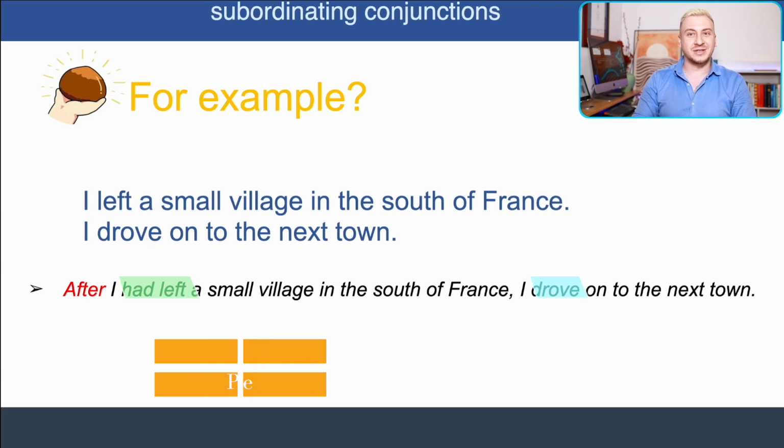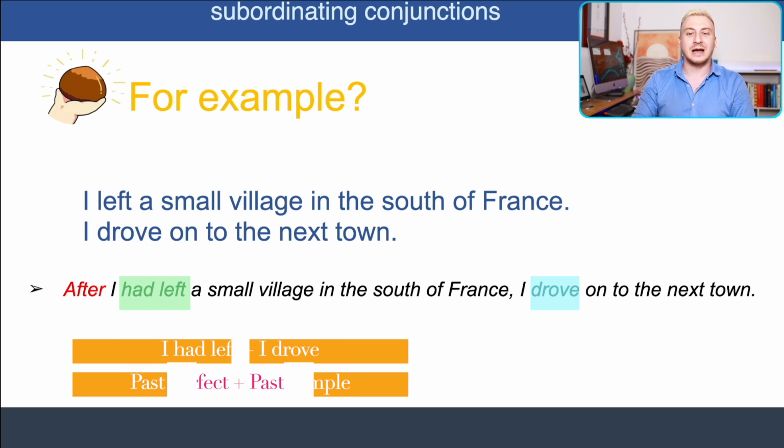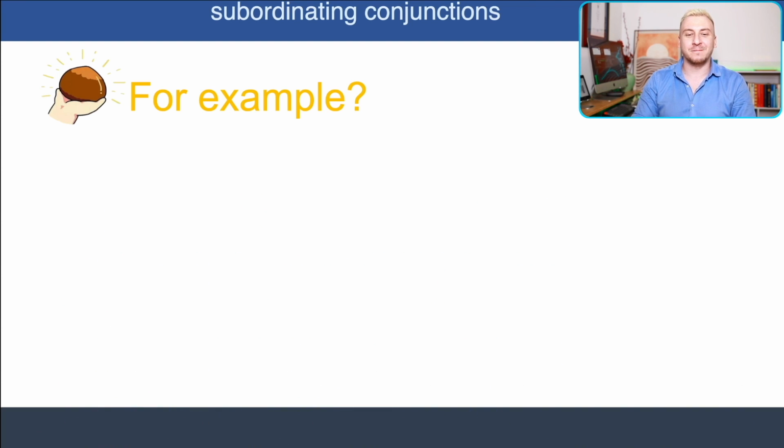We need to pay attention to the tense as well and change it if we have to. In this example, we have an event that happened before another event in the past. So, leaving the village in the south of France happened before moving to another town. So, we will write, after I had left a small village in the south of France, I drove on to the next town. In this example, we open with a subordinating clause, but it's not wrong to open with a main clause as well. Let's look at the next example.